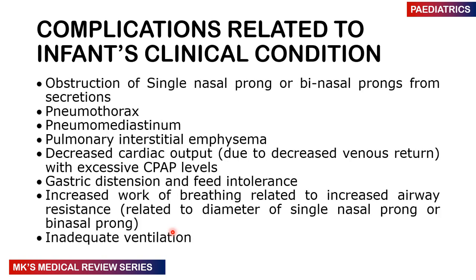You may have complications related to the infant's condition, so you may have obstruction of the single nasal prong or binasal prongs from secretions. You may have pneumothorax, pneumomediastinum, pulmonary interstitial emphysema, you may have a decrease in cardiac output. This is going to be due to a decrease in the venous return with excessive CPAP levels. Remember that you have the thoracic pump. If you're constantly having this high pressure inside the chest, it means that blood is not going to be getting back to the heart. You're going to have a decrease in the venous return, and if you look at your Frank-Starling phenomenon, this is going to translate into a decrease in the cardiac output. You may have gastric distension and feed intolerance.